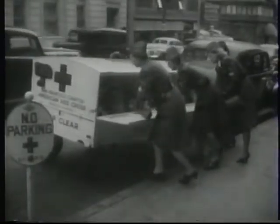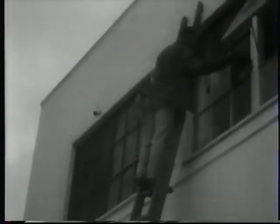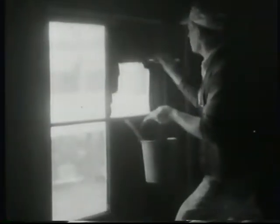Every man, woman, and child must know what to do and when to do it in the event of an attack by a foreign enemy.